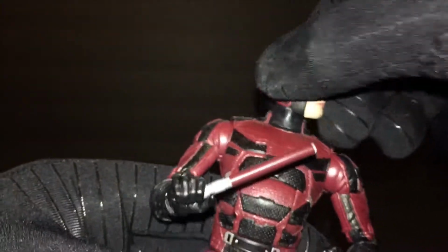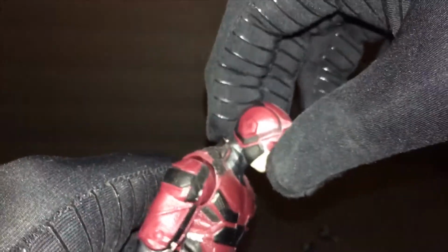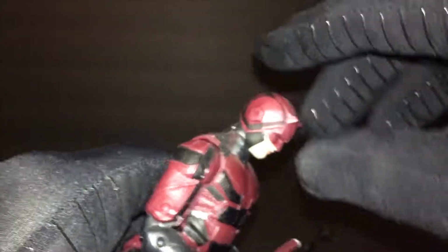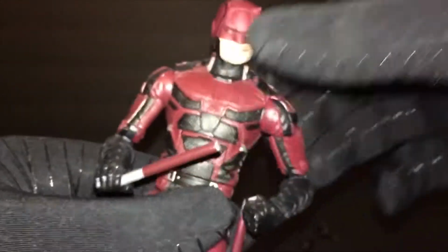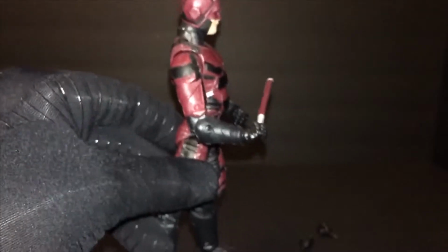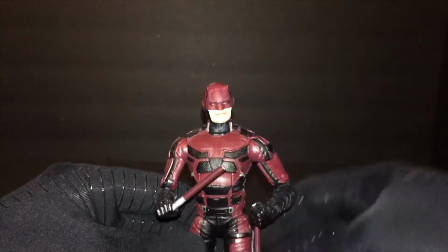Okay, you've got the full 360 on the head, and then you have the down angle. The stem, the part that goes out like that, is already angled down. That's the way Daredevil is always depicted, kind of looking down. But you can get him up that much, and the great thing is he has a ball joint in his upper chest. He may look goofy like that, like he's got a beer belly from the side, but when you have him forward, he's actually looking up and posed.